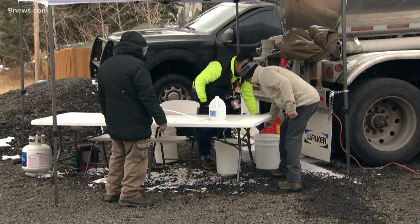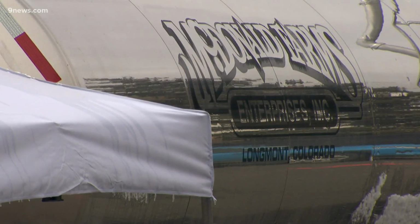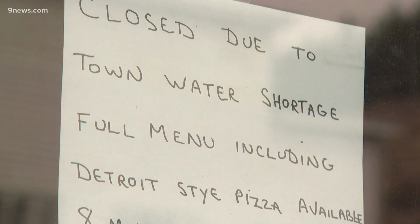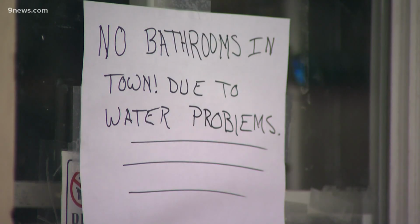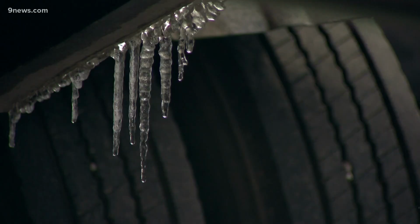You're welcome. I just don't want it spilling on you. They've got 6,500 gallons from Idaho Springs down the road. Is it safe to drink this one? It is, yes. But most of the businesses that cater to the Winter Park ski crowd had to close, and travelers have to be prepared to hold it until the next exit. All because the chief of police says Mother Nature is not cooperating.